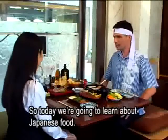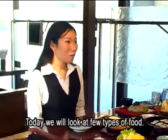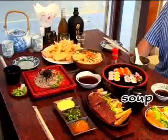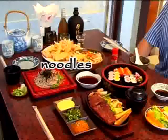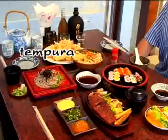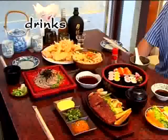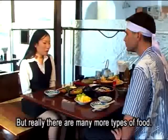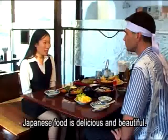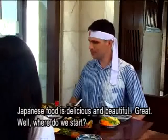So today, we're going to learn about Japanese food. Today, we will look at a few types of food: soup, sushi, noodles, tempura, steak, and drinks. Great! But really, there are many more types of food. Japanese food is delicious and beautiful.